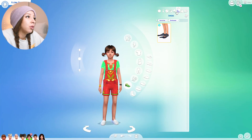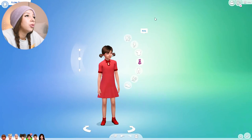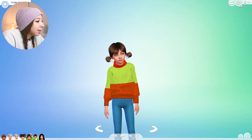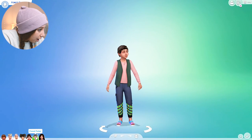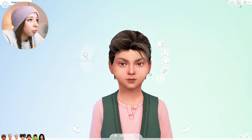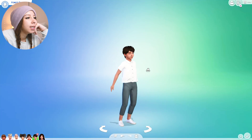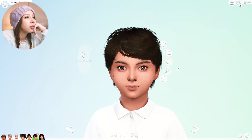Okay, here are Flora's outfits. Very, very, very cute. She's so cute. This is my favorite outfit though. Okay, and last but not least, actually we have two more. Oh my gosh, okay. Forrest, her brother. I'm gonna just put you in this because I have no idea your style. I can't read you very well. You are a mystery to me.